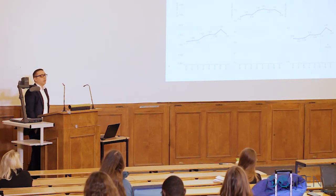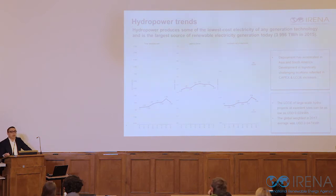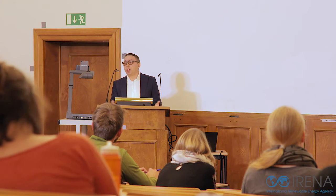The LCOE, the levelized cost of electricity, is a key metric in energy cost analysis. Basically, it's the lifetime cost of generating a unit of electricity from an asset. You have the costs of constructing an asset and the cost of operating it. You discount all the costs with a discount factor to account for the cost of debt and the cost of equity, and you divide all these costs by the energy produced by that asset, and you get a number, usually per kilowatt hour. This allows you to compare different technologies and see which one is more competitive on this sole metric.